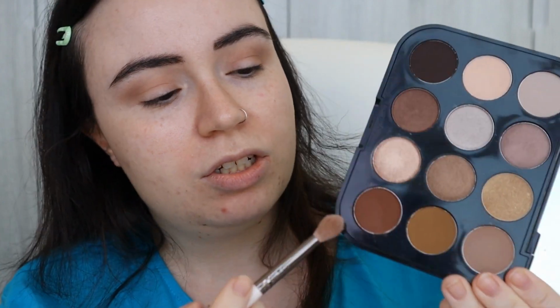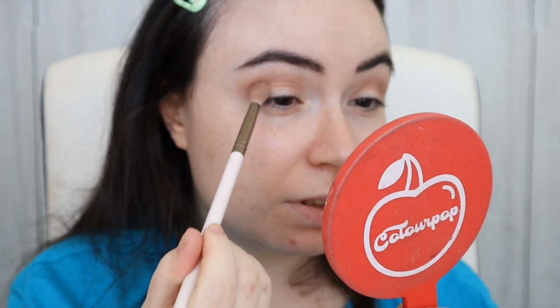It's definitely there. I want to go a bit deeper with this chocolatey brown here, and I think then we will go into the other warm palette. So I'm putting this in the outer V. There are a few shades here that remind me of the In-Dash palette. I have the second one that came out, I think it's called Monochromance. A few shades here remind me of that.